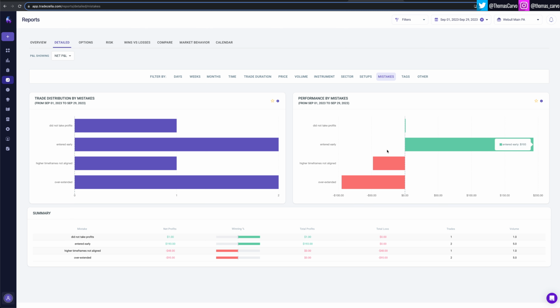Again, into the mistakes section: overextended entries were a mistake. Higher time frame not aligned was a mistake, meaning I'm playing along, but we've been trending down the past couple of weeks. And then entered early. This is something I've noticed in the past too. It was the same thing last month. This has been a positive, though. I tend to be good at anticipating the break. So if there is a mistake I should be more lenient with myself about, it's entering early. I don't want to take that for granted, but I have netted more gains on it than losses.